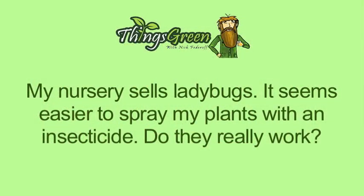Okay, what do we do now? My nursery sells ladybugs. It seems easier to spray my plants with an insecticide. Do they really work? Well, it's kind of funny when it comes to ladybugs or ladybird beetles. You do buy them in little containers about, oh, yay big, kind of like you buy cottage cheese or sour cream in. But they'll have holes on the top of it, a screen, so that the insects can breathe. And inside this container, by the way, you'll probably get it out of the refrigerated section at your local nursery, they're in a dormant state.